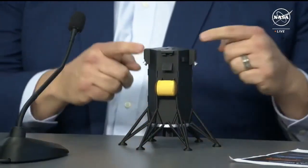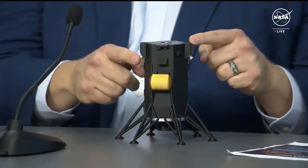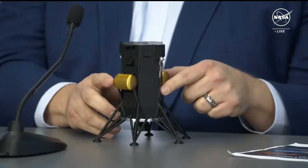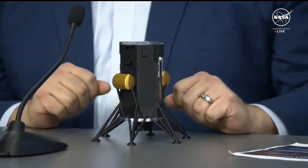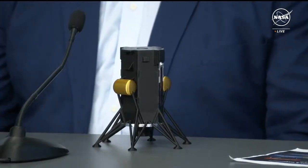If you can zoom in there, maybe not. Anyways, there are these 2 navigation pods that have the cameras. There you go. 2 navigation pods on either side of the vehicle that have cameras, and the laser rangefinders point in the same direction as the cameras. And those angles were optimized for our flight trajectory to give us the best measurements to land softly.